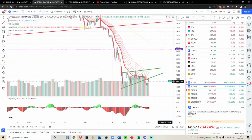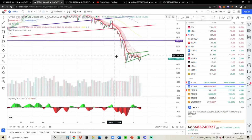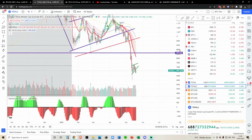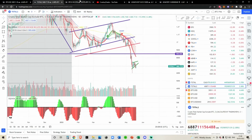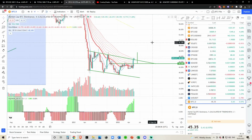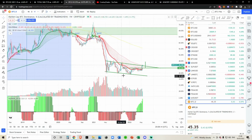But you zoom out, that being said, altcoins are clearly bearish at this moment in time. So I wouldn't be trying to fight the trend. I think it's pretty black and white that Bitcoin is outperforming the altcoins, and this is what we're going to wrap up this video with. What you can see is the Bitcoin dominance is breaking out on the weekly time frame out of this descending channel. This is huge because this was also a bear flag.